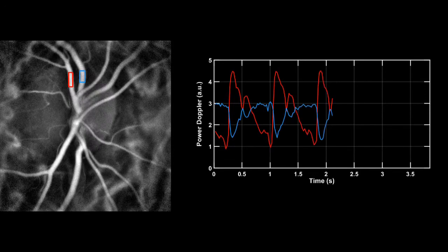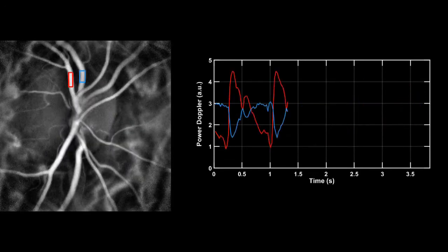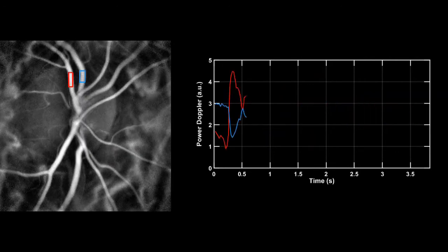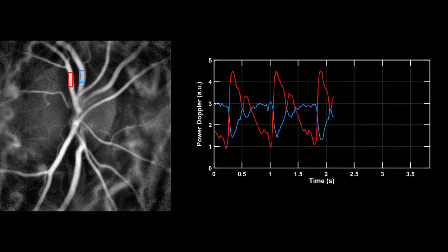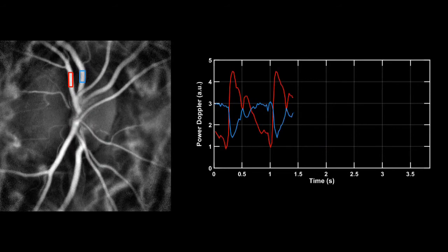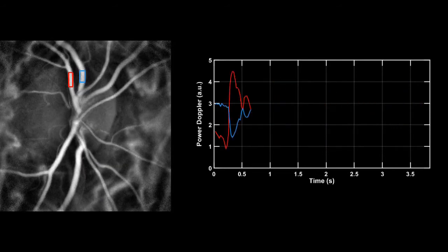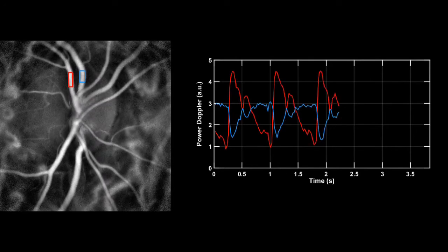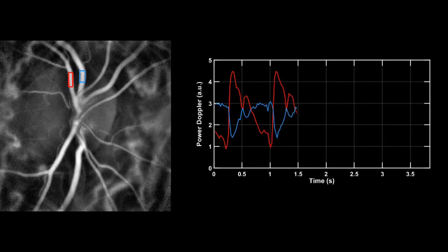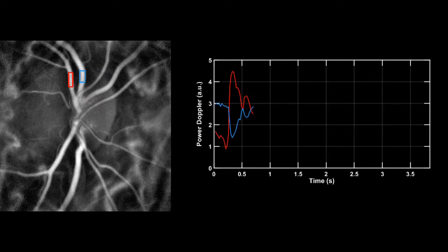Here is a movie of the fluctuations of blood flow in an artery and a vein in a healthy subject. And what we see most of the time is indeed an arterial profile with a rapid increase of blood flow during systole, then a decrease, a dicrotic notch, that is the small bounce halfway through diastole, and then a slow decrease until diastole. And in the vein in blue we see something that is usually cycloidal.